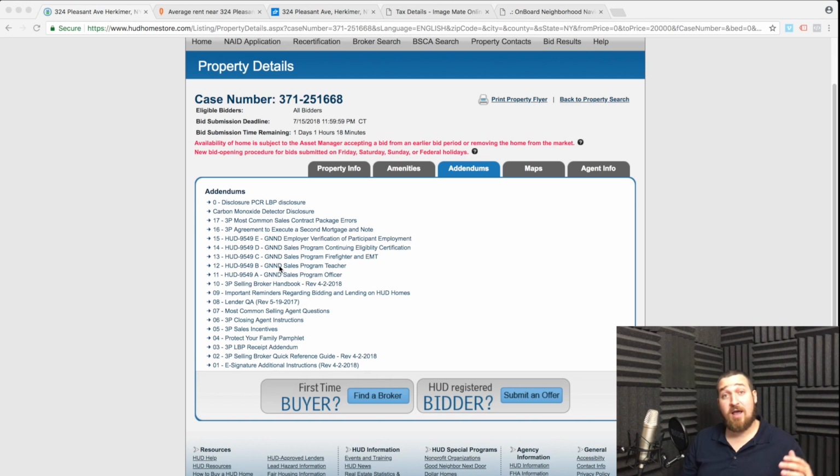So I'll typically start out bidding 80%, and then I'll move up to whatever my max bid is after that. Sometimes I'll even bid twice, but usually it's going to be 80%, and then they'll counter offer, and then I'll go with 85% or sometimes 90%.